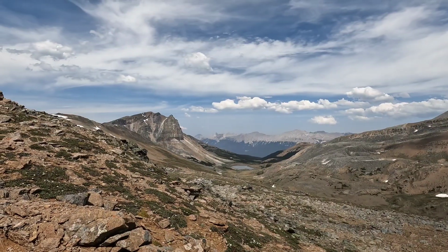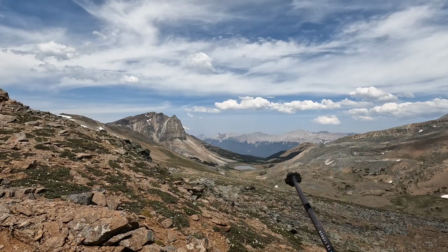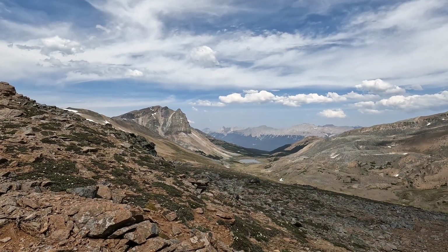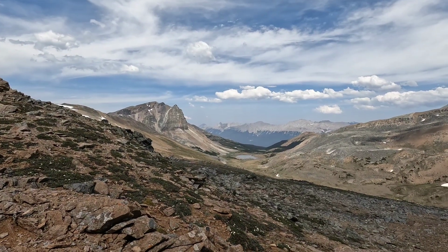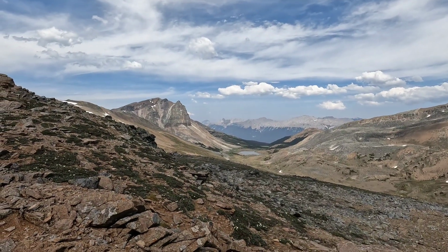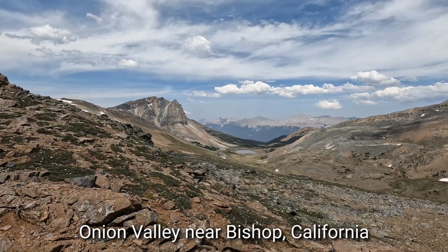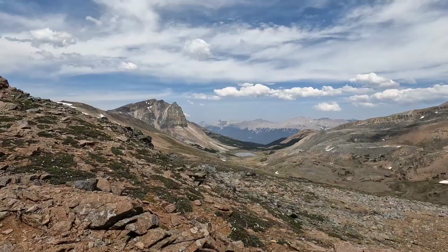Over here at this viewpoint, just off the switchbacks, we're going camping somewhere down there in the woods. Somewhere down there. Past the lake. It doesn't look far from here, but we got a lot of switchbacks to do. It's like Onion Valley. You think you're there in like 30 minutes, but it's gonna take a lot longer.